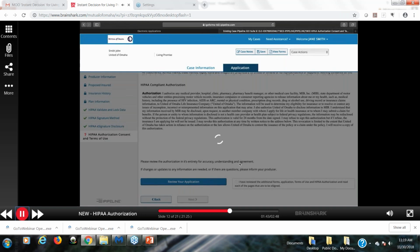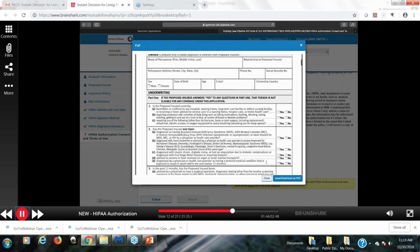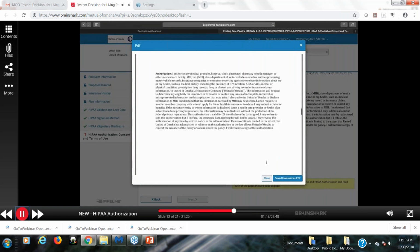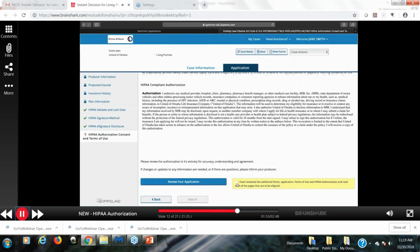Once clicked, a pop-up window with the application will appear. If the client does not wish to download the application, they simply click Close. Once the pop-up window is closed, the I have reviewed the additional forms checkbox is activated and needs to be selected. Once checked, Next will become active and they will click it to proceed.